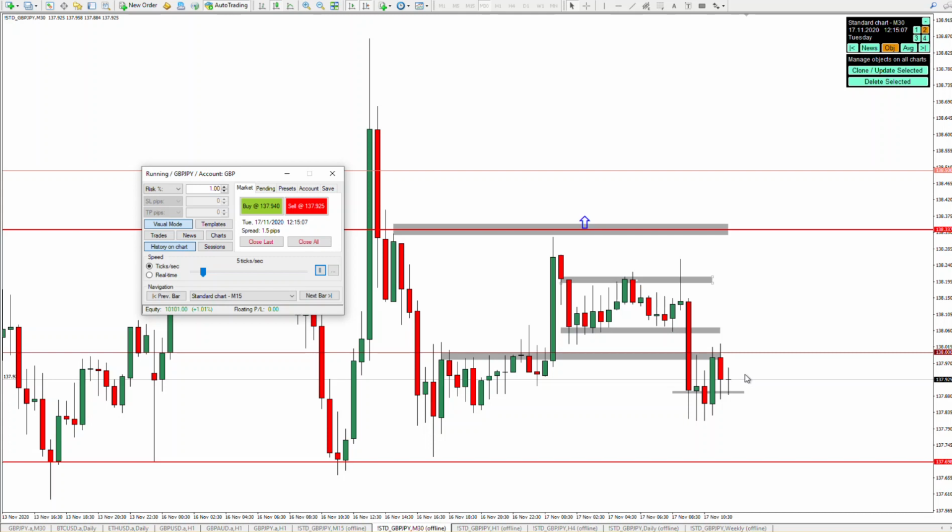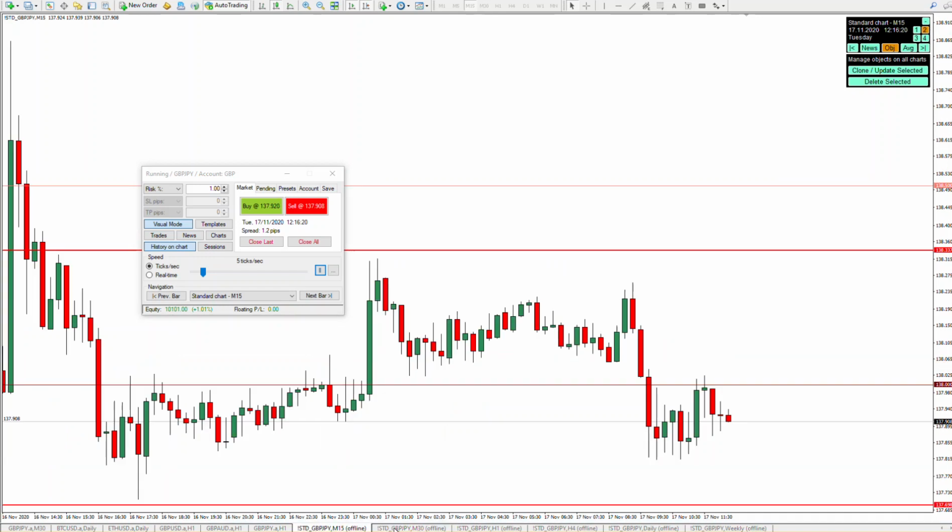I thought you can rewind and listen to me. I preached about this high, respecting the low. M15 close to weak bearish like a doji. Let's see if we, I know I need to be quick. Let's see if we respect the low and break the high.